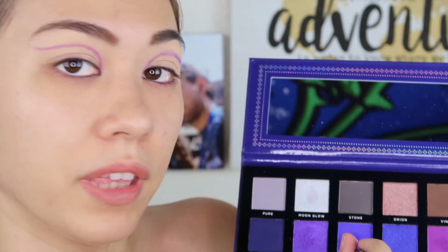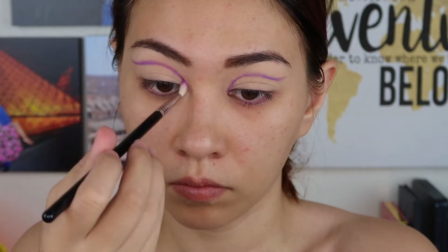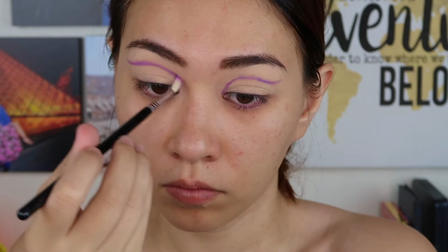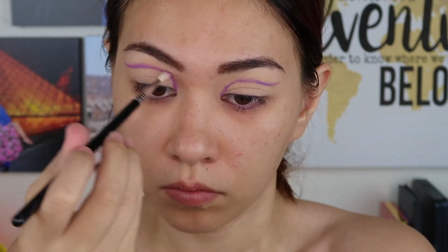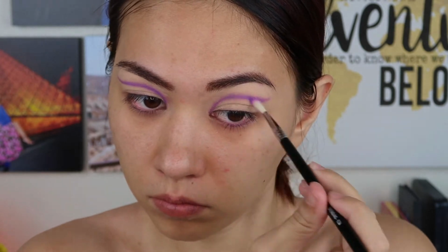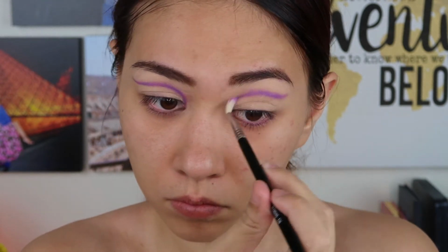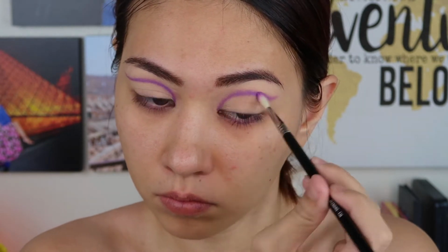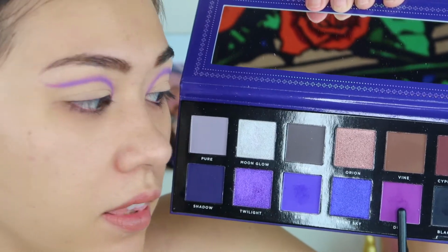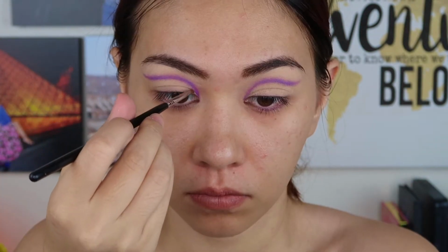Okay, I'm just gonna grab that same color and blend it out. Now I'm gonna take Dusk, this lighter purple, and just draw over that line I just did.